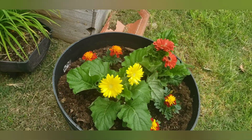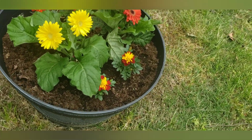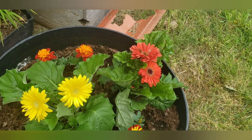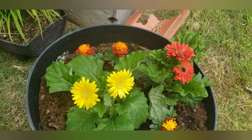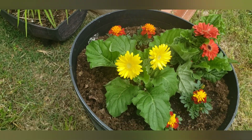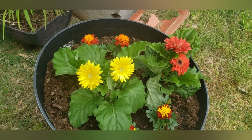And then here, these are all brand new. I've got 2 different colors of Gerber Daisies and then some marigolds. So I don't know, Gerber Daisies are new to the garden this year.